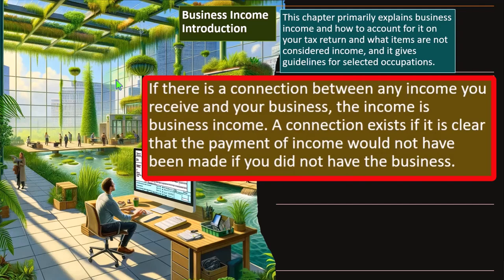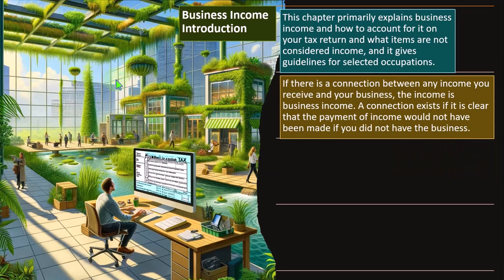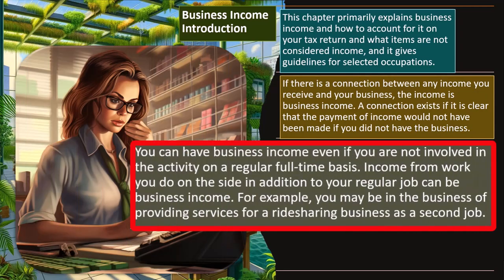So a connection exists if it is clear that the payment of income would not have been made if you did not have the business. So you can have business income even if you are not involved in the activity on a regular full-time basis. In other words, we often come up to these questions of, what if I have a gig work type of business basically on the side? Is that still business income because I also have a W-2 job? Well, typically, yes, if it's a profit-seeking business, even if it's not full-time, you typically have to record it on the Schedule C, which has its pros and cons.